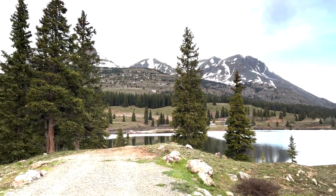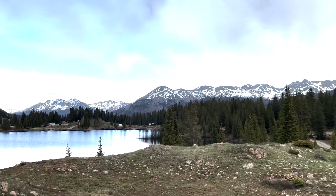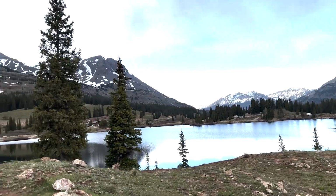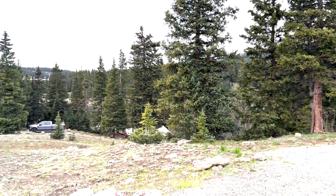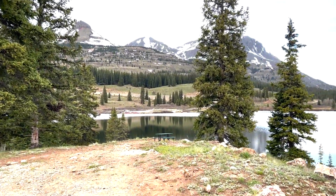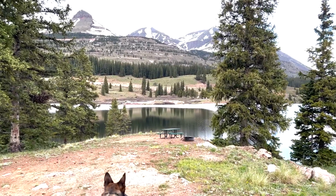Wow. I'd say this one's hella premium. Oh, wow. Your closest neighbor is down there. Wow. Not super RV friendly, unless you want to be a ways away from your table.